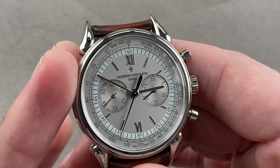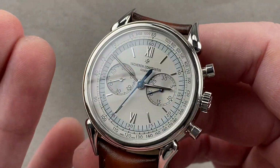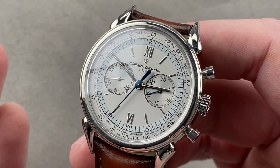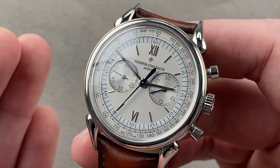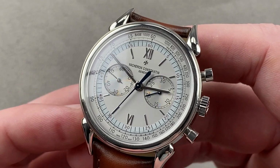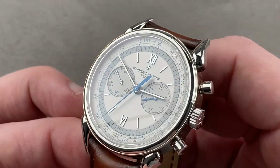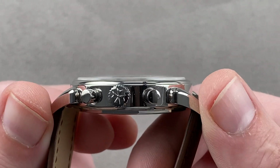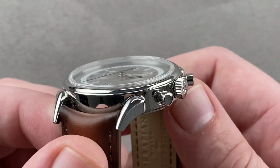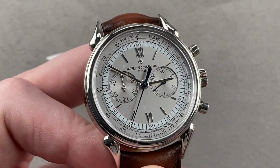It is from the Historique collection of Vacheron Constantin, which since the early 90s has revived historic and standout Vacheron designs in modern formats with modern fit, finish, material, and chronometry. So this timepiece is 38.5 millimeters in stainless steel, and that's its diameter. It's 11.1 millimeters thick and 47.4 millimeters from lug to lug, with a standard 20 millimeter spacing between the lugs.